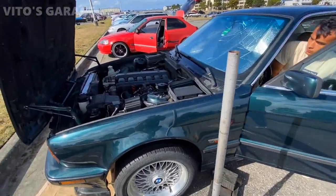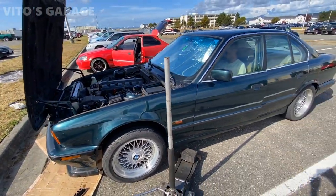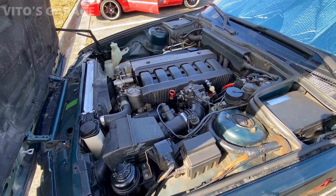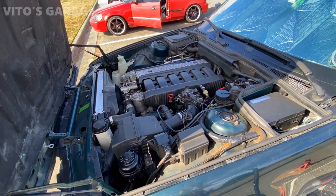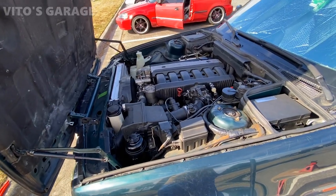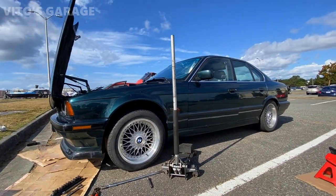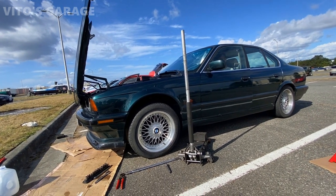He's gonna start it up right now so we can heat up this oil and then drain it. And yeah, we decided to put the center caps back on.